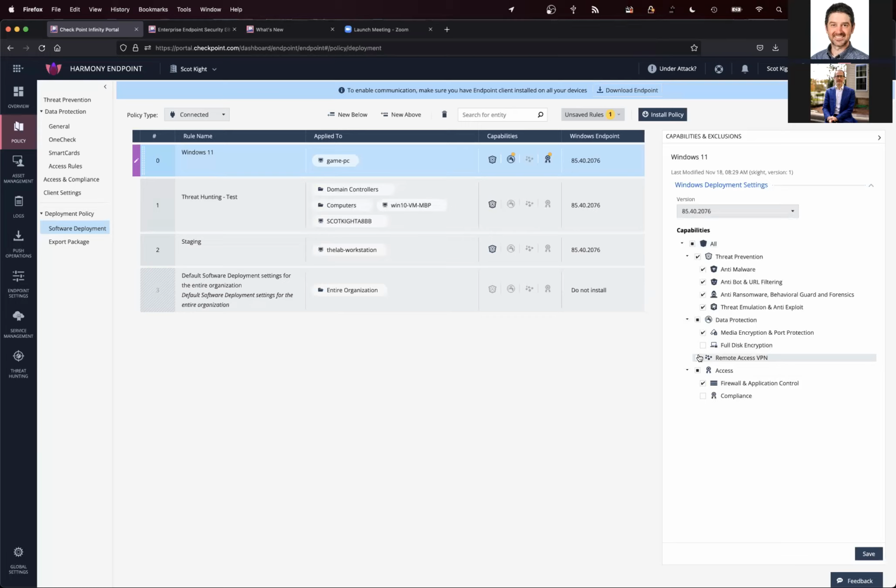Once it's been selected, now I have a list of software that would be installed on that particular machine, and I have the version number that's set to be installed on that machine. Next step is just to save that change. This does not actually install it. So at this point, I've saved the change, but my machine will not update. It will not do anything.